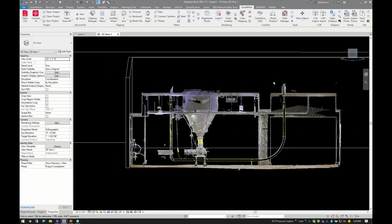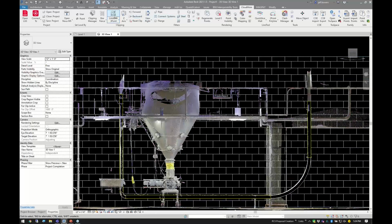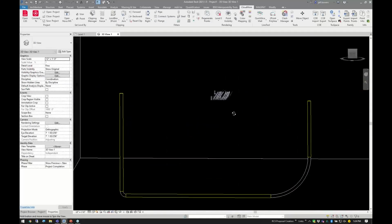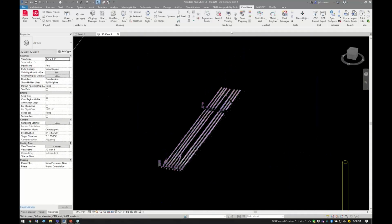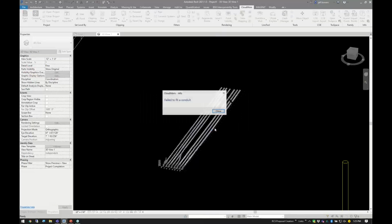I'll do a little bit of Conduit real quick. I don't want to take too much time because I want to get in a couple other things. But I'll come in here, do a quick box clip around my Conduit. At this point, it's coming in here, again, utilizing the tool, choosing my Conduit, hitting OK, picking different parts and pieces.